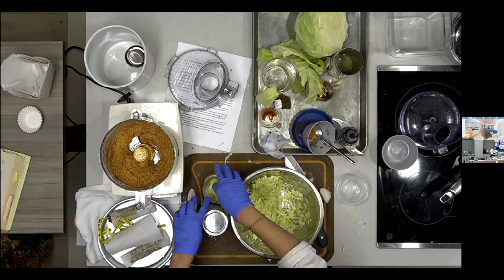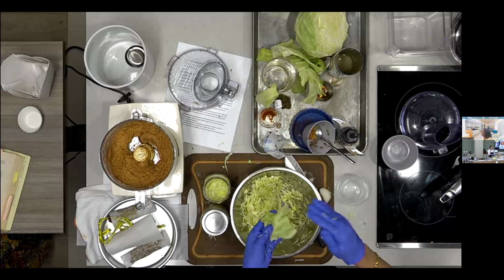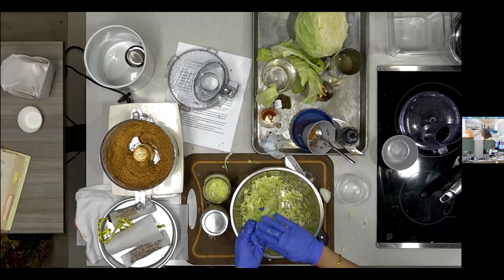But this extra leaf on top becomes an extra layer of protection if you're really worried about mold and things like that. So you can do that as well. And I think that is it.